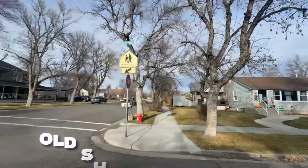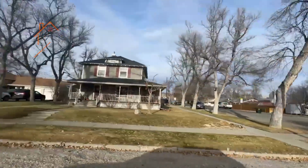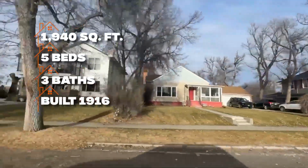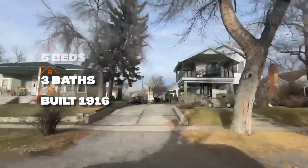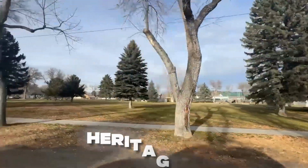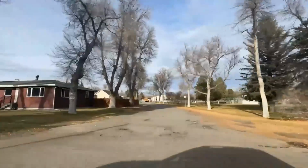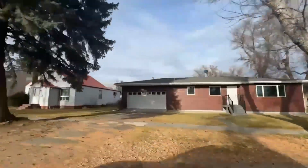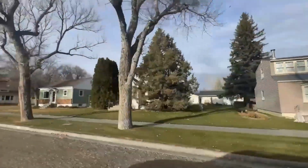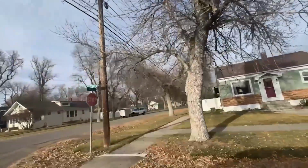Now we're still in the Norton First Edition, and here's a home. This one is 1,944 square feet, 5-bed, 3-bath. It was built in 1916, and many of these homes that you see here in this portion of Columbus are of that vintage. Now we are passing by Heritage Park, and we're going to go down here and go on to the west side of Columbus and see some of the newer construction, and we'll talk to you a little bit about those neighborhoods and the price points there.